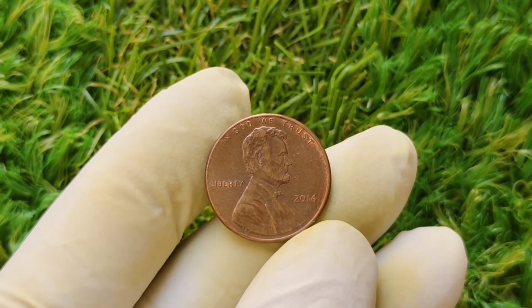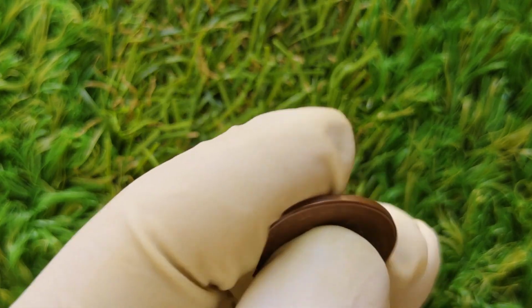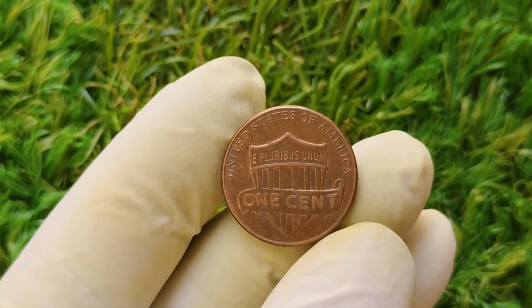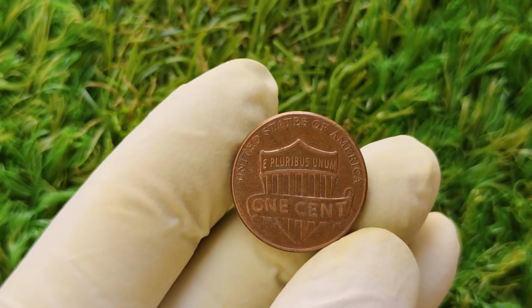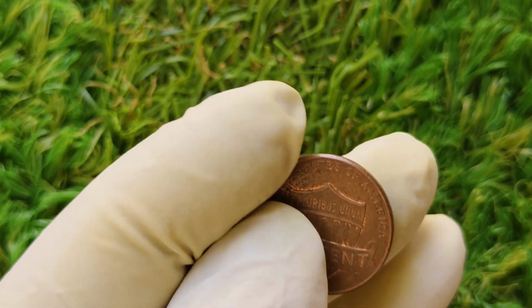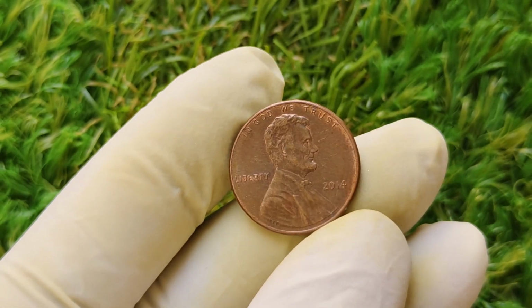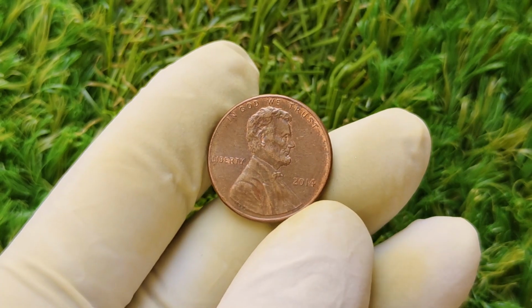Proof coins from 2014, especially those with a perfect grade of PR70, can also sell for good money. While most proof coins in their original government packaging may be worth just a few dollars, a graded PR70 Deep Cameo penny from 2014 can bring anywhere from $20 to $50 or more, depending on demand.